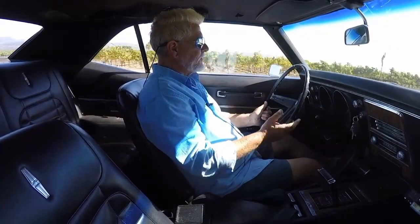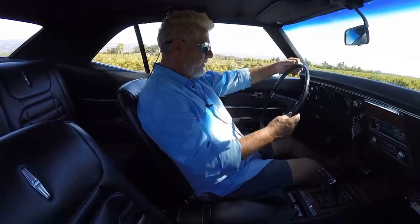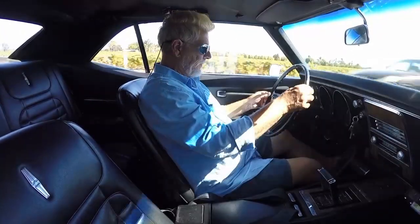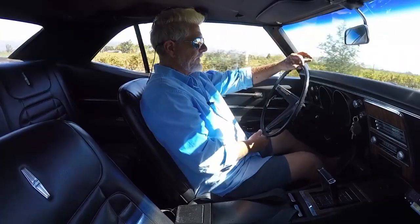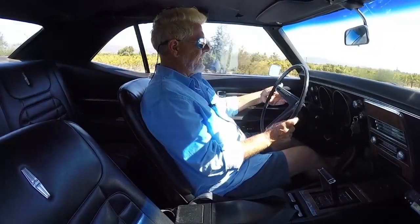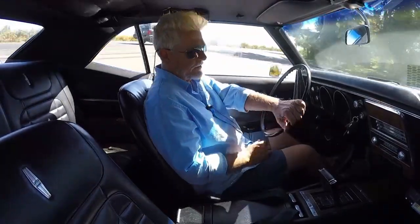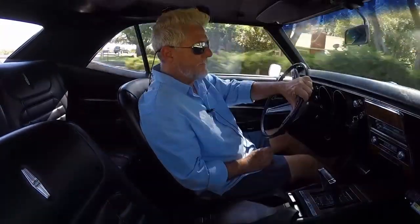And there was an old-school cover on the steering wheel. I took it off. It did reveal a couple of cracks in the steering wheel, a bigger one at the top center and a tiny one at the bottom center. And I actually just think it's usable and cool as is if you're going for the preservation vibe. It's comfortable, feels good.